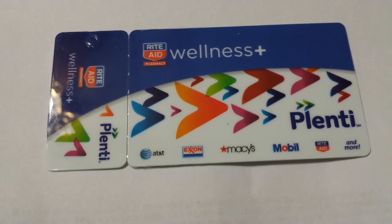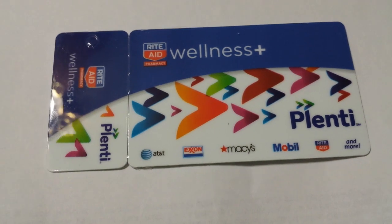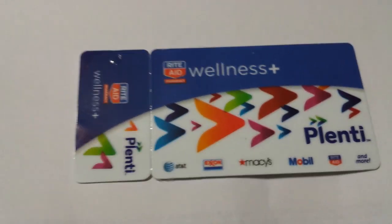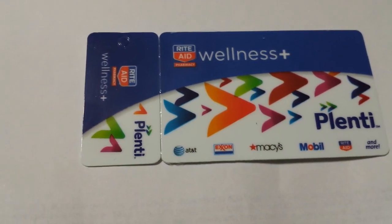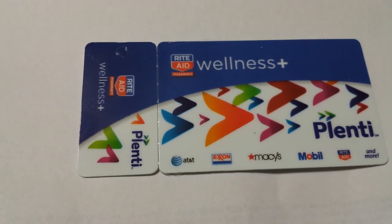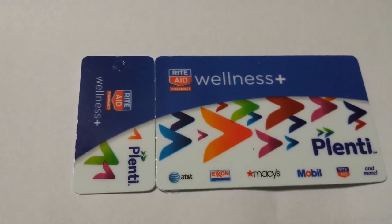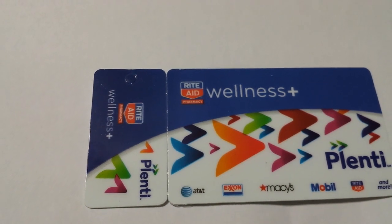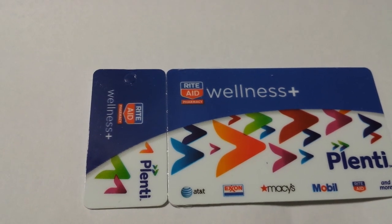But they were saying that it was people who called customer service who didn't get a PIN number. Maybe they didn't know that was what they were saying, didn't write it down or something like that. So if you called customer service and didn't get a PIN number and you don't have a computer to access that, then you would call customer service, Plenti customer service, not Rite Aid, okay, and get a PIN number set up for you, okay?